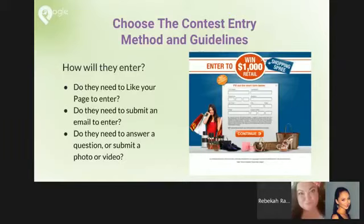And so when you're thinking about how you want people to enter, I would try to keep it as simple as possible. Asking people to like your page for sure. Like I said, you can't require that they like your page, but you can definitely ask that they like your page in the details, and generally you'll get a like out of it. That's not you requiring it, you're just encouraging them to do so.